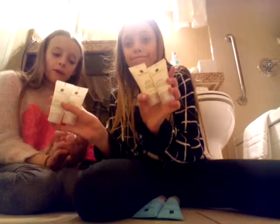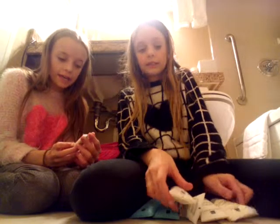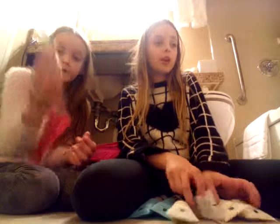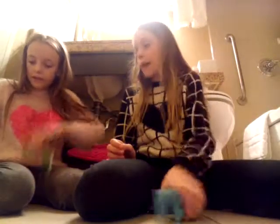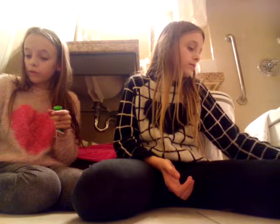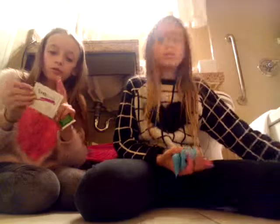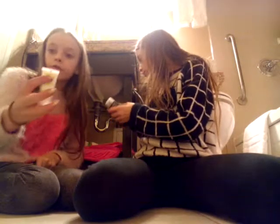Then we went to a place called Murad, and I got this age-diffusing foaming cleanser. And I also got this. I've got to say about these as well: the compact is $3, which is actually a good deal. These were $2, two of them. Then this was $4, but it's really good.